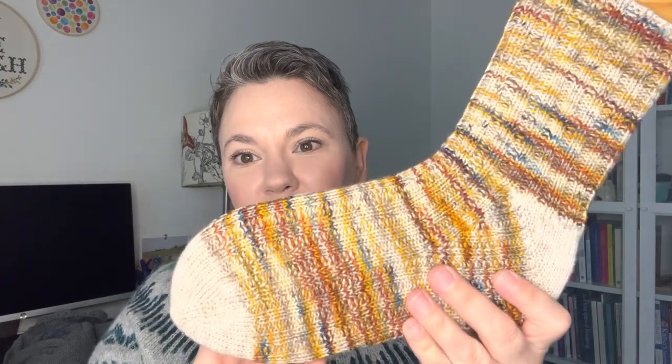Here's the other one. Now what I did was I took the ball and I divided it in two. I weighed it, divided it in two, so that I could have two same size socks. And did I get that? No. One of them is definitely slightly longer than the other one. I'll survive. It's just I'm a little annoyed because I thought I was going to get the same. That's okay. So yeah, these lovely socks are knit.